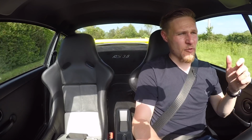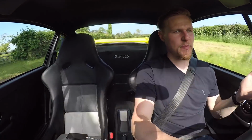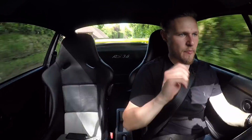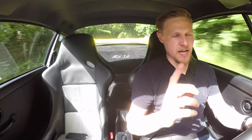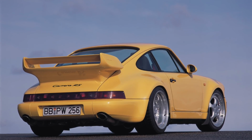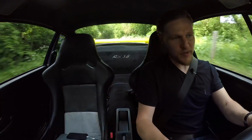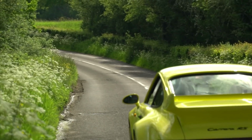Now, my sources tell me there are 104 of these cars built across both RS, the road spec cars, and RSR, the race cars. The numbers do differ if you look at different places around the internet, but my sources, fairly reliable, tell me 104 cars in total, plus a couple of prototypes, 55 of which were road cars, the RS, 49 of which were the RSRs, the race cars. It was the RSRs that were built first, and all of them were built within a 12-month period from the middle of 1993 to 1994.